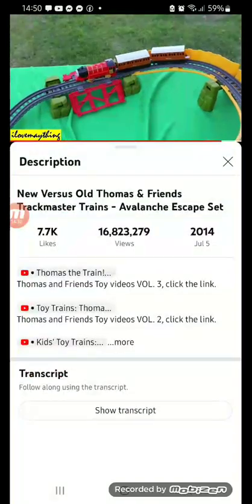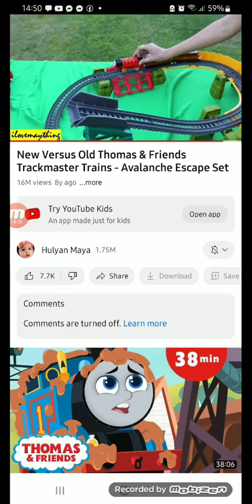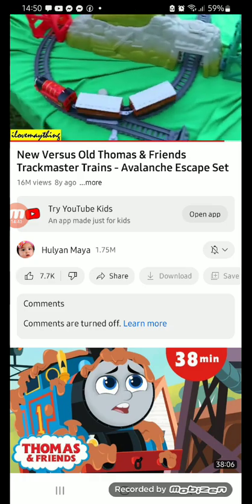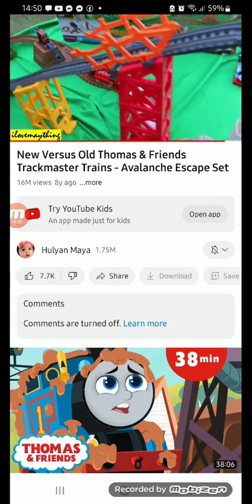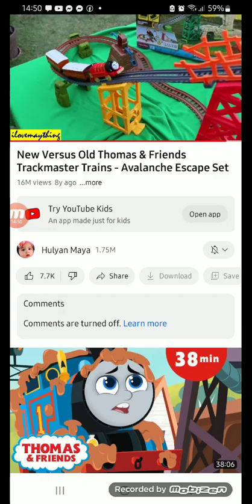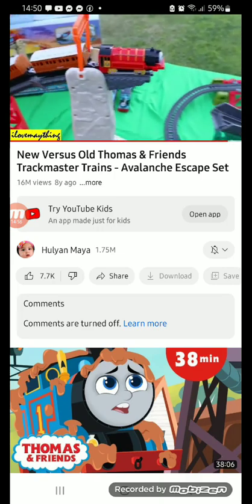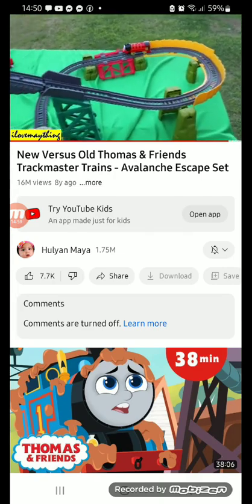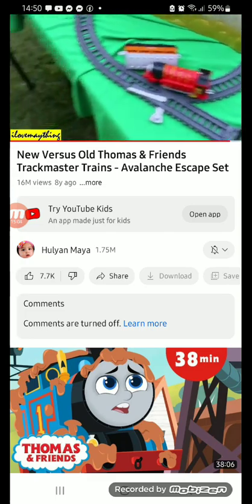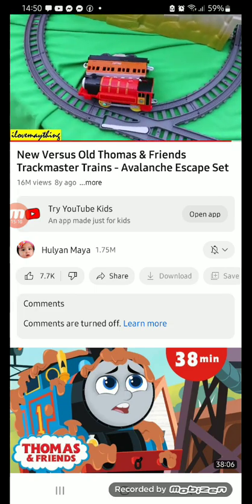Now, let's try the newly redesigned Trackmaster Victor. Alright. Victor, the train from the island of Cuba. Go, go, go! Yeah! Victor made it, but Annie crashed. Clarabel crashed. And Victor got derailed.